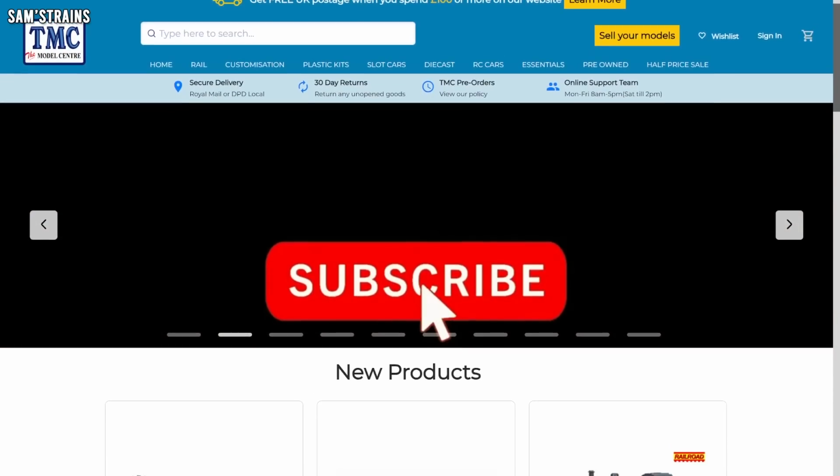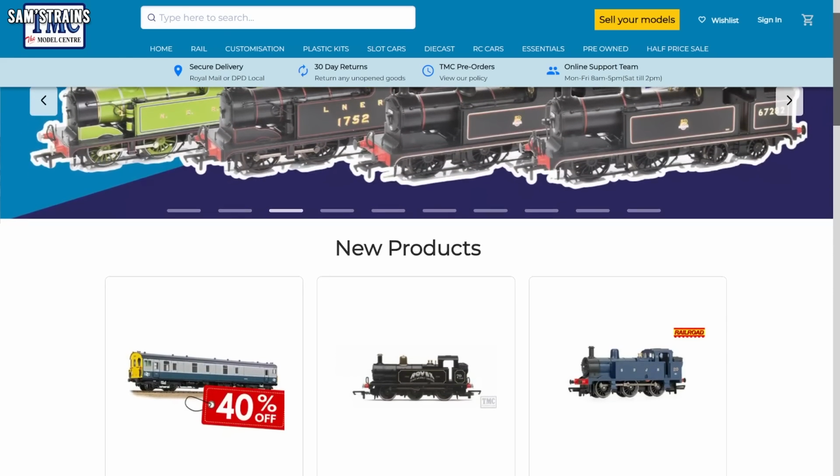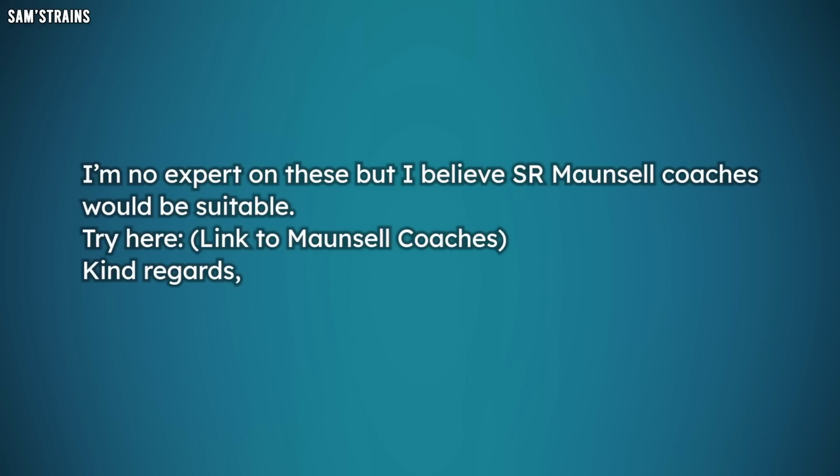The second response came from the Model Centre, again on the Thursday morning, immediately after opening at 9:21 AM. They said, I'm no expert on these, but I believe Southern Mansell coaches would be suitable. Try here. Again, we've got another link. Kind regards. So really a similar response. Again, pretty brief, and they didn't mention any freight rolling stock, which is a pity, but they did give a specific link to a product, which I think was a good suggestion, and they answered my question. So again, a fair response.